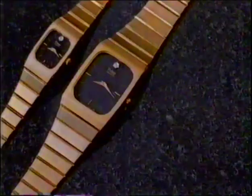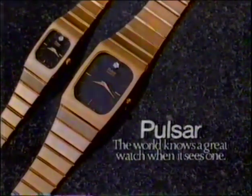In Greece, gifts are exchanged on St. Basil's Day. In Venezuela, on the Feast of the Epiphany. In fact, the world has almost as many days for giving as there are gifts. Yet millions of people give the same thing, a Pulsar. The fine watch whose extraordinary appeal makes Pulsar as perfect for Christmas as it is for any occasion. Pulsar, the world knows a great watch when it sees one.